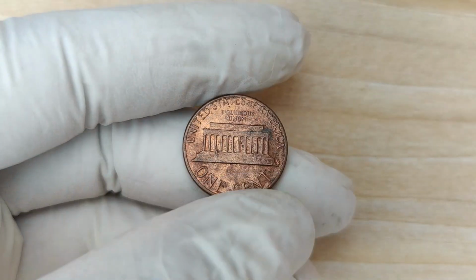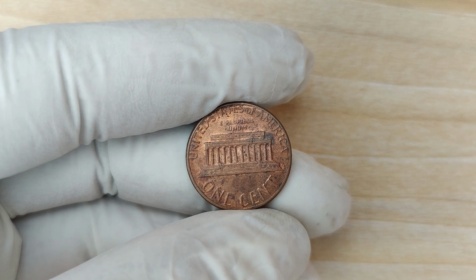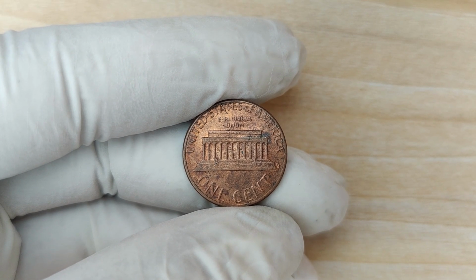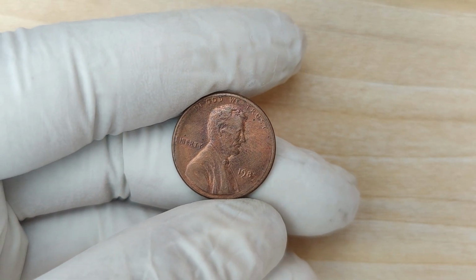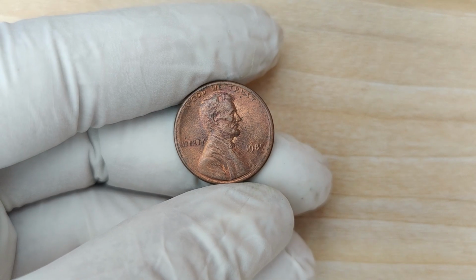Now, let's address the big number you've probably seen, the idea that an error penny or rare specimen from 1985 could be worth an astonishing $48.4 million. That number comes from extreme speculation and demand from rare coin collectors, who know that the right error coin in perfect condition could easily reach into the millions.